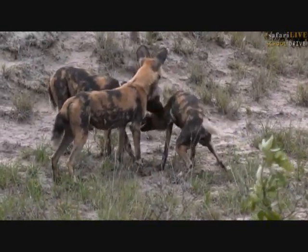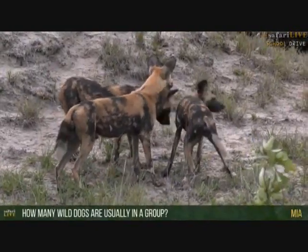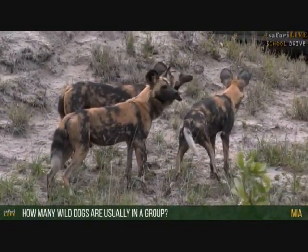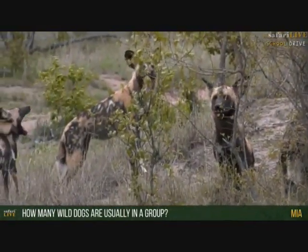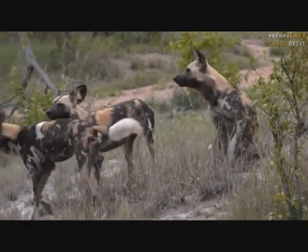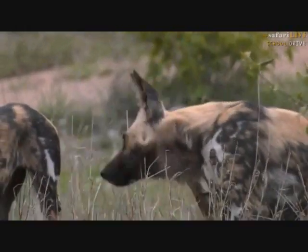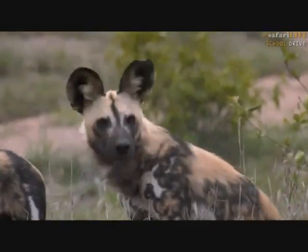Mia asking a good question. How many wild dogs normally in a group? Well, Mia, you don't generally get less than about 5 animals, and you can normally have up to about 30 of them. So this is a small to medium-sized group of wild dogs. They can eat anything from 1 to 5 impala a day. So there are lots of mouths to feed, and they need to cover lots of distance and lots of ground chasing their food.